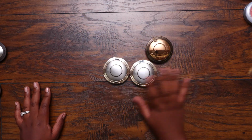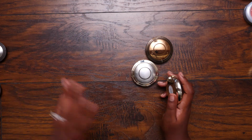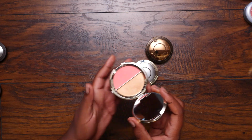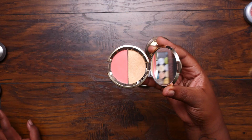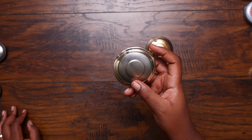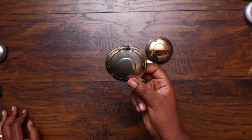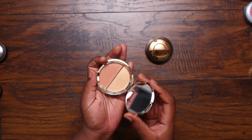All right, so these are, and you guys, I'm obsessed. I was obsessed with Becca back in the day, so I know I have a lot of Becca in my collection as far as highlighters and blushes. So this is a mineral blush, and it also has Champagne Pop as a highlighter. Now, I did already save the full size of Champagne Pop, so I don't think I am going to keep this because I only gravitate towards the highlighter and the blush is too light for me. So I'm gonna declutter this duo.